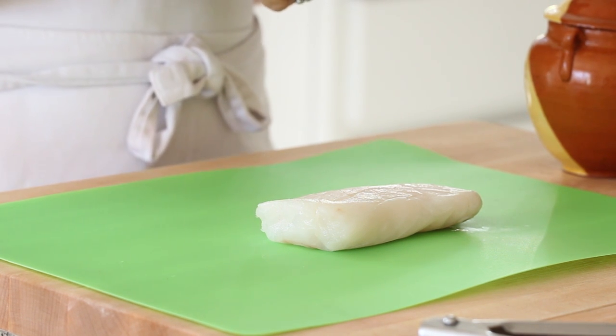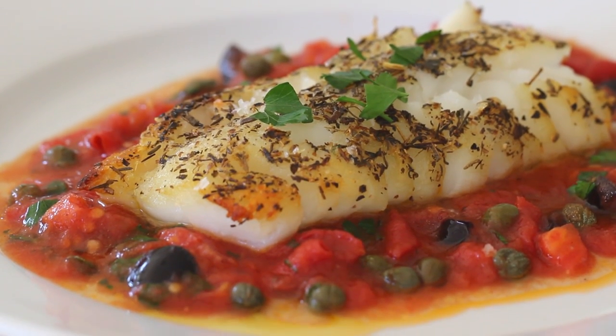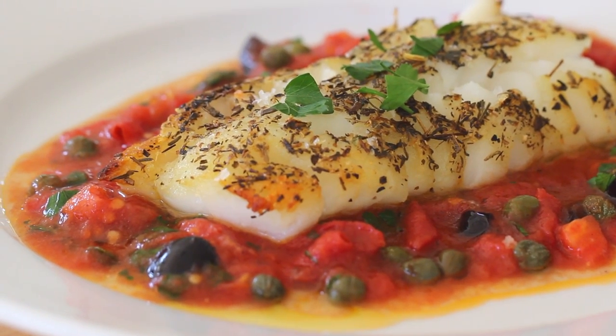So for this recipe, I am gonna use a codfish. I love cod because it's a really wonderful kind of fatty fish. It's similar to a sea bass, but it doesn't have the price of a sea bass. It's also a great fish for those who aren't so sure about fish for dinner. I like to call it fish for beginners because it's not fishy, it's inexpensive, and it's really delicious.